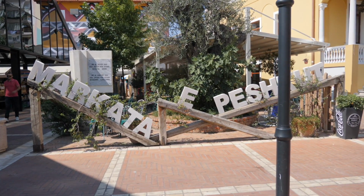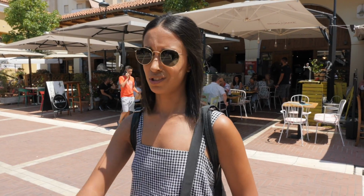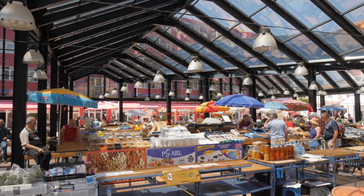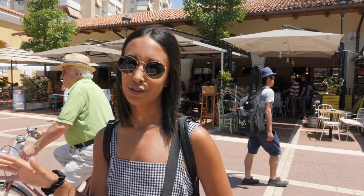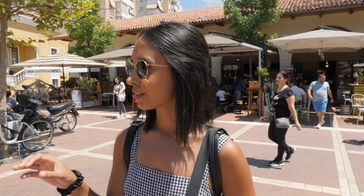Our next stop is the new Bazaar. It is a little farmer's market. Well, it's not really little, it's big. It's a market surrounded by lots of different bars and restaurants and cafes. Apparently the prices here are a little bit higher, so it's more for tourists, less for locals. But it looks like there's so much fresh fruit, nuts, everything.